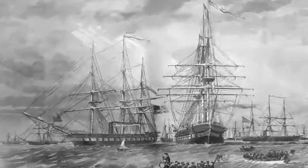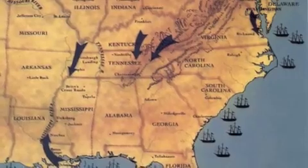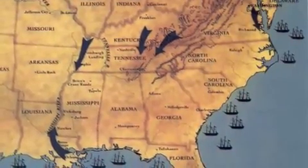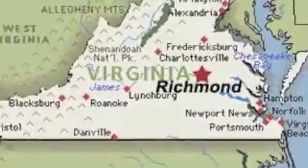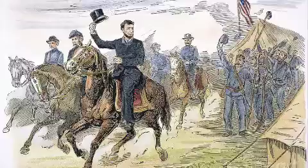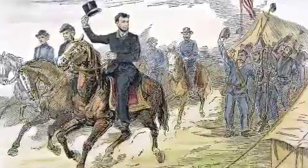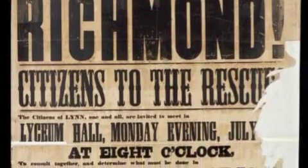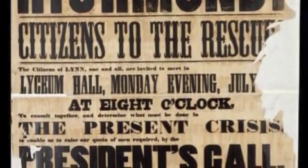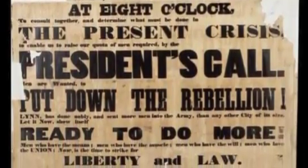The plan called for the Navy to blockade southern ports and use the Mississippi River to begin putting a stranglehold on the Confederacy. In addition, the Union Army would target the Confederate capital city of Richmond. However, this plan was considered too slow as most in the North were eager to begin fighting and win right away. Lincoln called for 75,000 volunteers to serve 3-month enlistments to suppress the open rebellion. Both sides believed that the war would be very short.